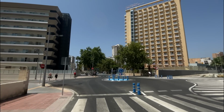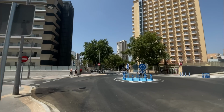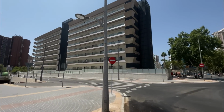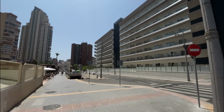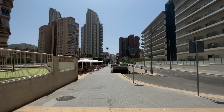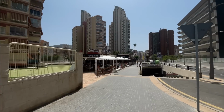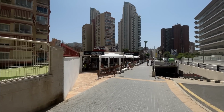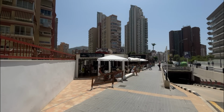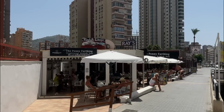A lot of things have changed here. They've made two brand new roundabouts. This is one of them, which was really needed. A lot of people say that Spain is the country of roundabouts. Let us know if you agree with this term, but we locals definitely feel that in a lot of cases having a roundabout rather than just a crossroad is way easier, because here in Spain not everyone respects the crossroad and the signs. So a roundabout is an absolute necessity for us.